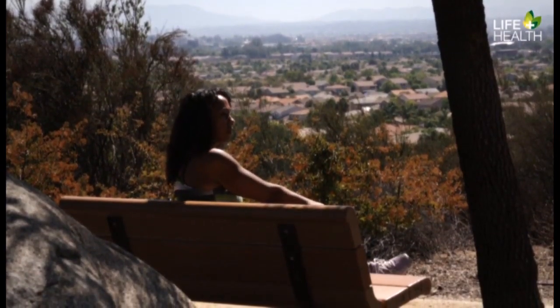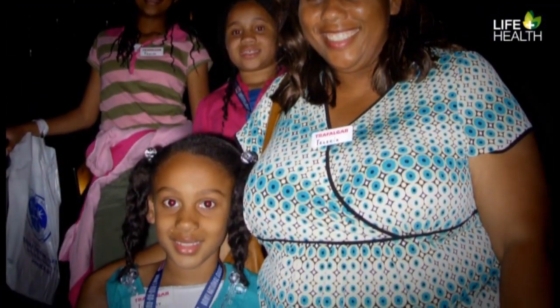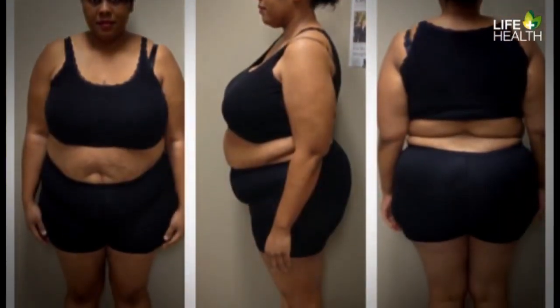I was overweight, morbidly obese for 19 years of my life. Since I started having our children, I gained a considerable amount of weight, and I was over 100 pounds overweight. And since last year, May 15th, I've lost 100 pounds by the grace of God. And life is very different right now, and it feels wonderful.